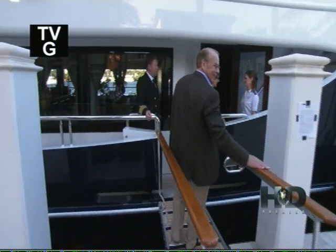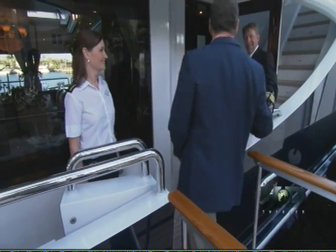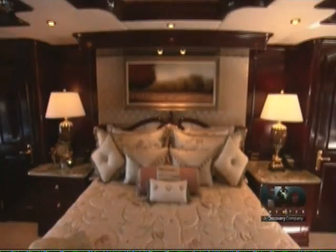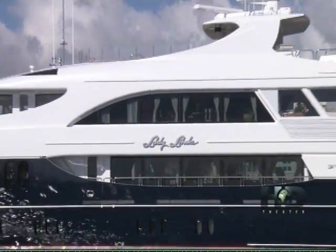For those who like to travel in serious style, even first class can feel a little cramped. But what if you could cruise to the world's most glamorous hotspots in a custom yacht that outshines even the most deluxe 5-star hotel? Fit for a queen and fancy enough for the highest of high rollers. Welcome aboard the Lady Linda.